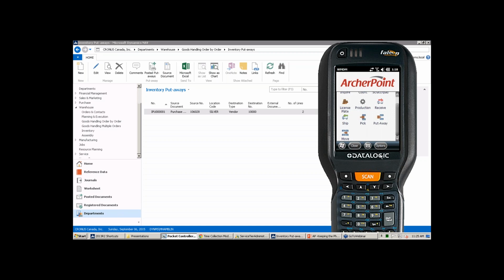A lot of people ask us about phones and tablets. Typically they're not going to cut it. They're not ergonomic. They're not rugged enough for that environment. The people that do use them typically use the solution for their outside sales guys or vendor managed inventory, that type of thing for the phones.